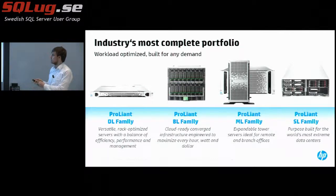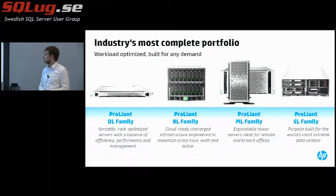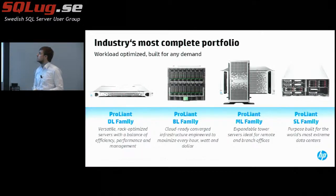We also have the ML family. These are basically smaller tower-based servers, so within their own enclosure. Very good for small offices, remote and branch offices. And then we have the SL family, which are scale-out systems. So they have a lot of internal storage capacity. You can get them in different configurations. For example, 1 node with 60 drives, or 2 nodes with 30 drives each, or 3 nodes with 15 drives each. So really, these are kind of our big data, Hadoop, or also Exchange solutions where you need lots of direct attached storage. So just quickly to set the scene, what we do have in terms of products for the infrastructure.